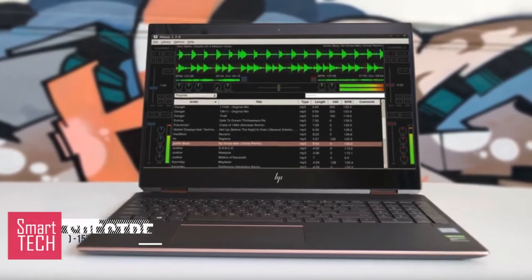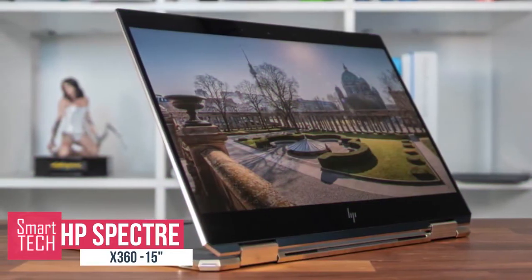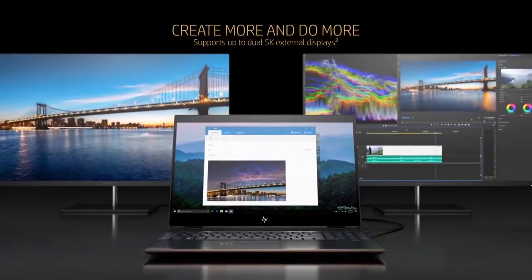Beautifully designed and with practically no missteps, the HP Spectre X360 15 has a great keyboard and trackpad, 4K display, above-average sound system with solid battery life and decent performance for the money.